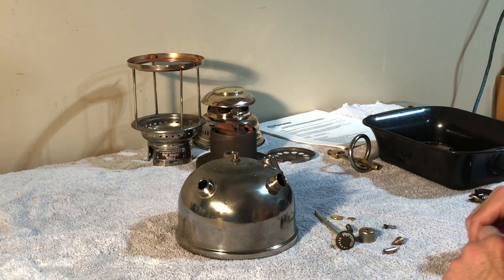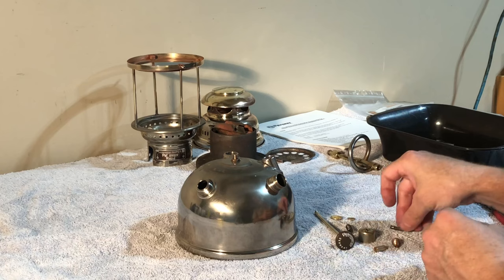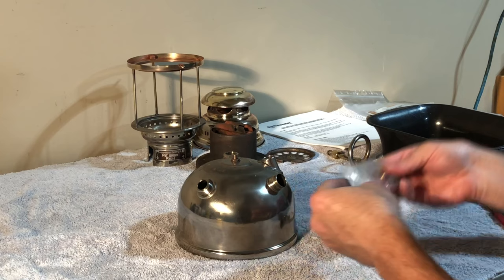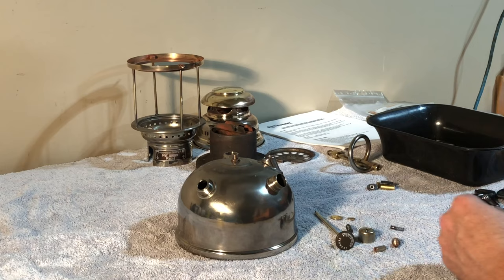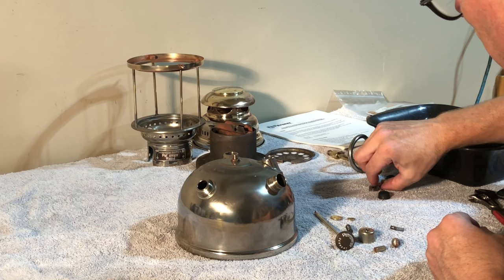The first thing we need is this pip, which is hard as a rock. And so we need to replace that. And that will be in our parts kit here. I'm just gonna open this whole thing up and dump it out. There's another bag with our cleaning needle and the pump cup. Needle aside just so it doesn't get damaged, and I'm putting it up here.